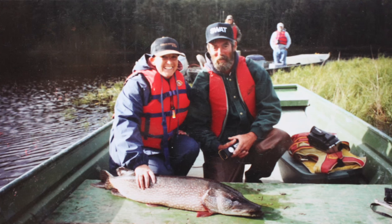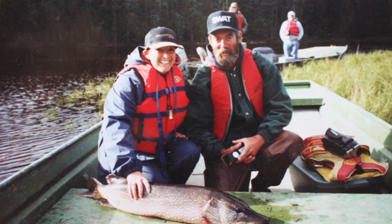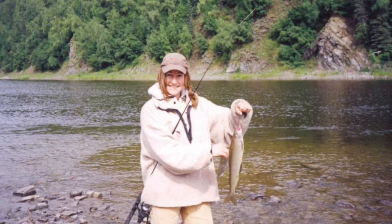I ended up guiding some pike fishing for him. So we had two skiffs, and he would take a skiff, and I would take a skiff. We'd fish the tributaries of the Yukon River.